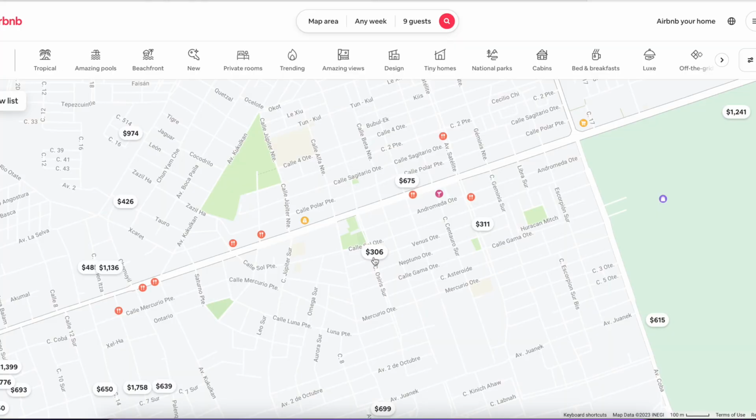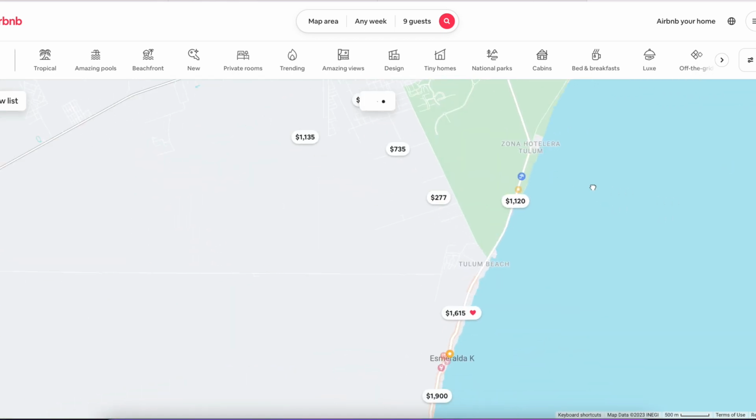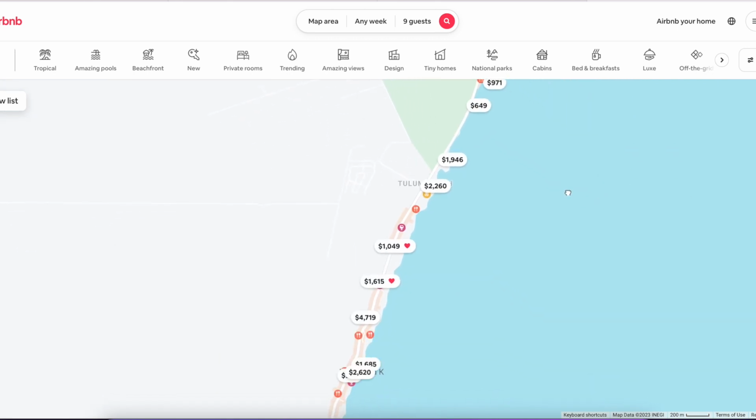I weighed all of the pros and cons, and after looking further into it, I decided that staying near the beach was going to be well worth the higher price. And when I say higher price, I mean it was probably 3 to 5 times more expensive to stay near the beach than it was to stay in town. And that was either between hotels or Airbnbs.